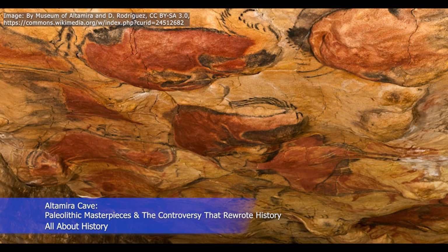It's recognized globally. Definitely. It's a UNESCO World Heritage Site. It got listed individually back in 1985, but then in 2008, the listing was expanded to include 17 other decorated caves across northern Spain. The whole region is recognized as this incredible hub of Paleolithic art.